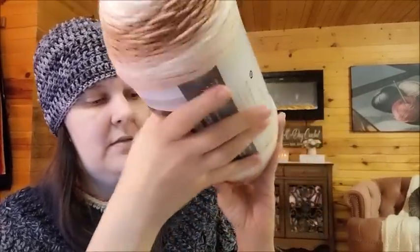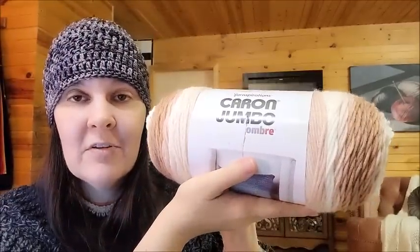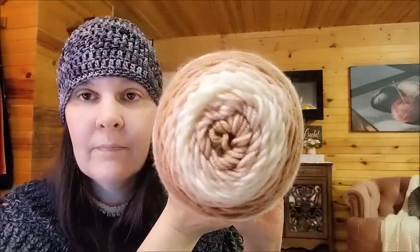Again, $6.39 a ball for 600 yards. You can't beat that, really.